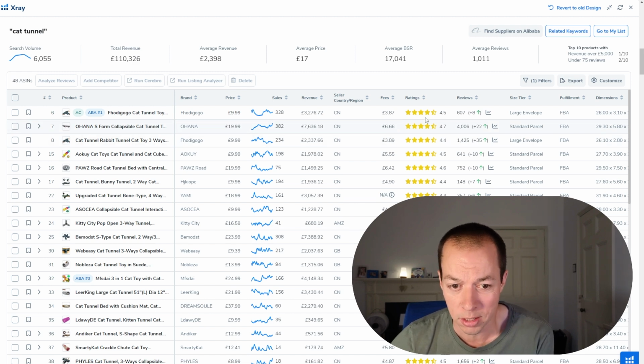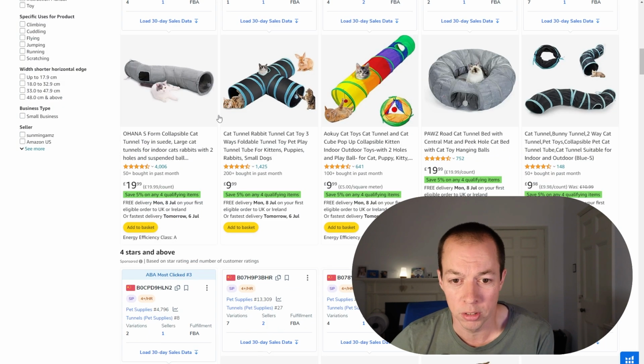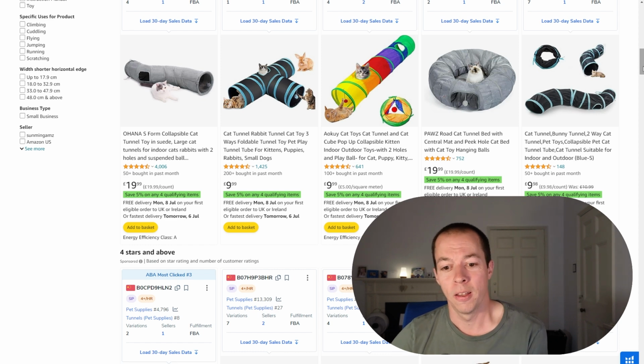They've only got £6.66 of fees. They've brought a product to market that is different. It's just not pop out plastic. It's got a bit of nice texture to it. And even with poor photography, they're doing all right. And you look at the competition. This looks awful. This looks awful. This looks awful. So that's why I'm saying sometimes a niche may not be perfect, but if the opportunity is there, then it's worth considering.